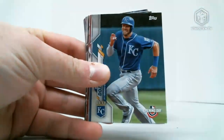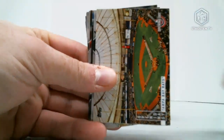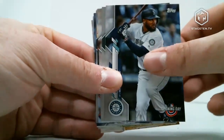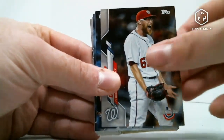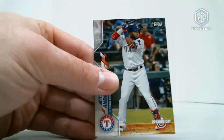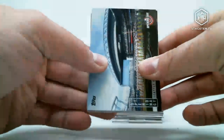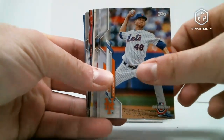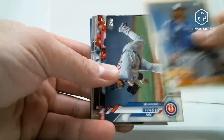Starting out the second half of box 5. Here's Dustin May for the Dodgers. Here's Ronald Acuna Jr. And there's an Aaron Judge sticker for the Yankees. And spring has sprung for the Blue Jays, Bo Bichette.